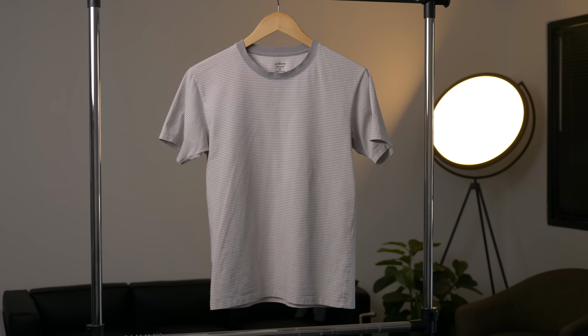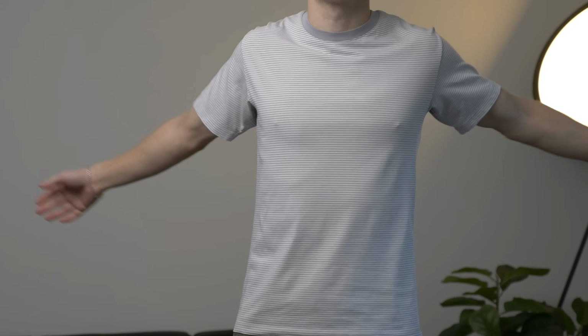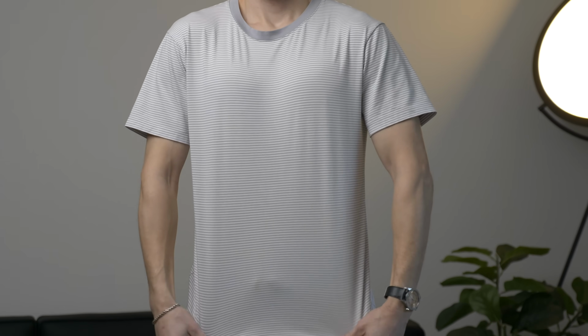Number 5, Uniqlo Airism cotton tee. So this is my other favorite Uniqlo t-shirt style. And by the way, I did a video comparing every t-shirt that Uniqlo makes, so you can go check that out. This is not the Airism oversized tee. This is just the regular Airism cotton tee. It's actually a cotton poly spandex blend. Honestly, it might be even more comfy than the Pima cotton t-shirts, and at $15, it's a steal.